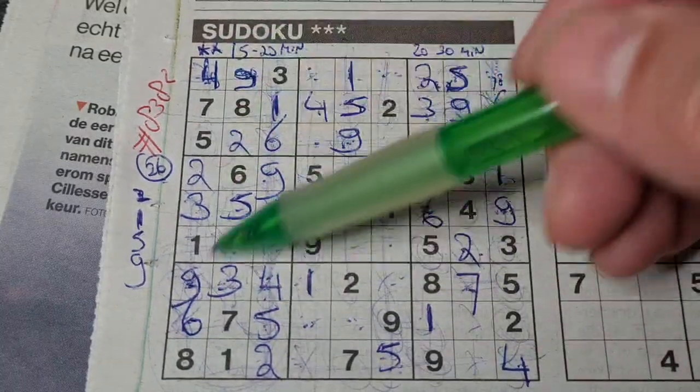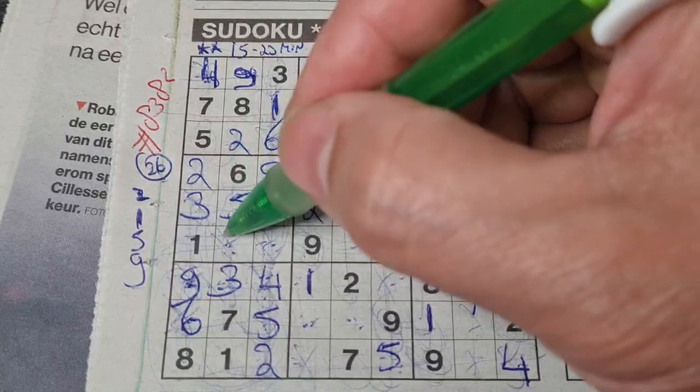4 in the third column. 4 in the first column. So the column between the second column. The only place left for 4 should be there.